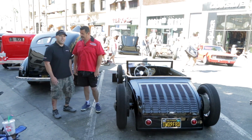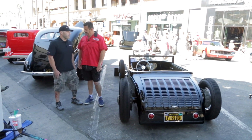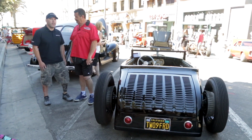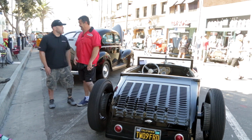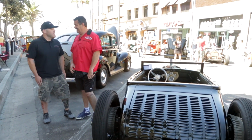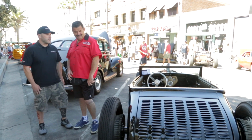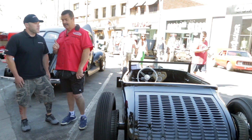Well, Glen, what we have here is a 1929 Ford Model A Roadster. It was originally a coupe that was cut down to a Roadster. Basically, we got a small block Chevy 350 engine in there. A 4-speed Muncie transmission, obviously a manual transmission. It gets and goes for sure with the power to weight ratio. A lot of custom one-off interior frame, all that good stuff. Other than that, just a fun, cool car to cruise out here in Huntington Beach, good old Surf City, USA.